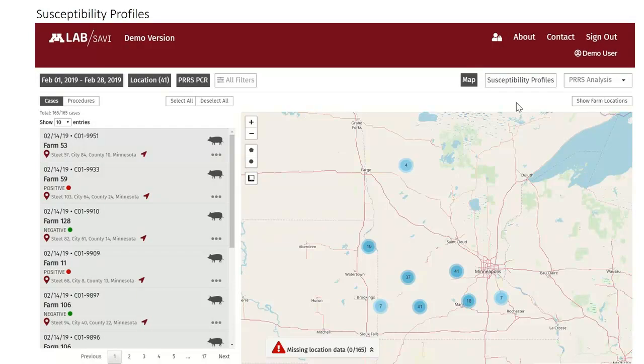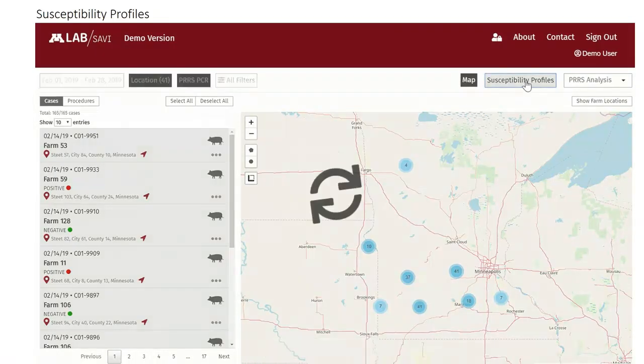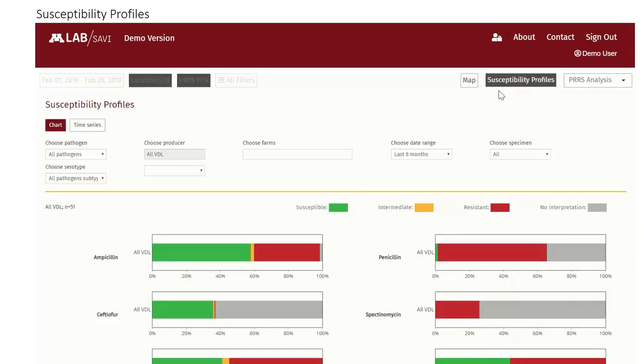How about susceptibility profiles? If people are curious about what antibiotics have been effective, there are a couple different ways of doing this. One is you can look at all the VDL data by isolate, so by bacterial species, and by antibiotic. Or if you want, you can have a filter that compares all the VDL data against particular farm systems or flows, and so you can filter it that way. So here we click on the susceptibility profile.